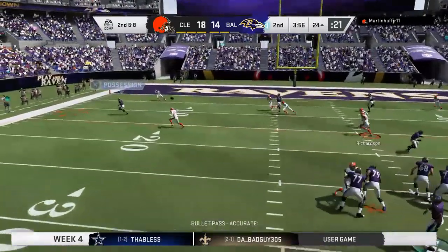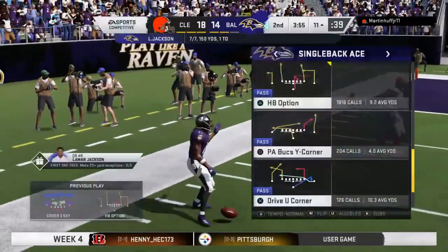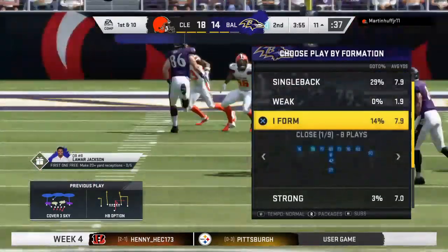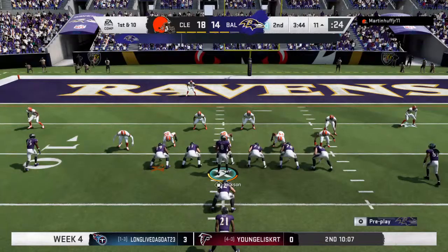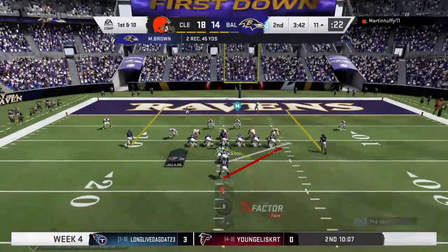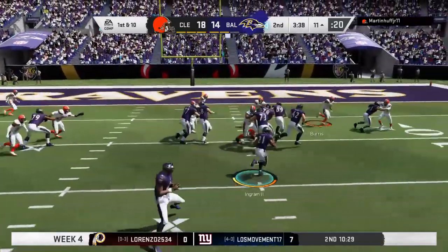From the 24, Jackson. This will be caught by Brown. And he's out of bounds. Almost gets to the 10. That one good for 13 and a Raven 1st down. Jackson and the offense come up 1st and 10. And he's completed all 7 of his passes thus far.